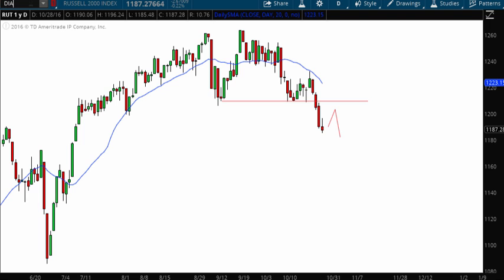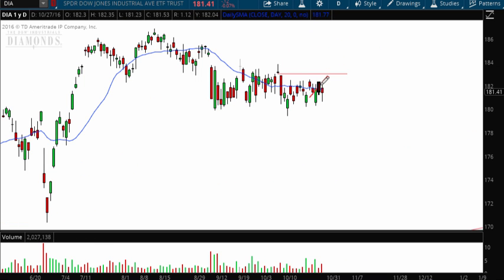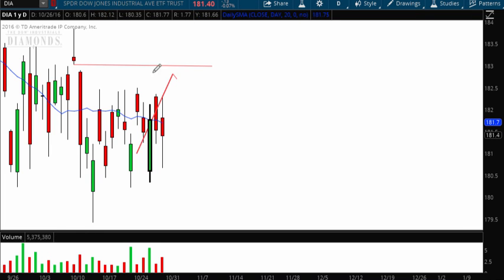And finally, the diamonds, DIA. We did go up again Monday, Tuesday. We came within pennies of my high, but look at what I said. I said we would move up towards this resistance and pull back.